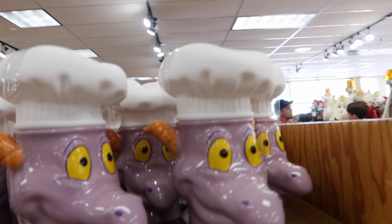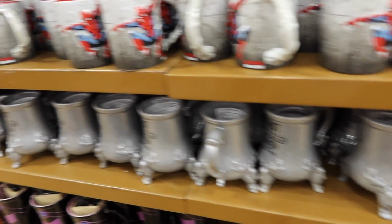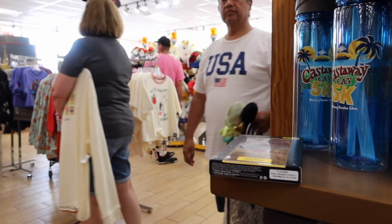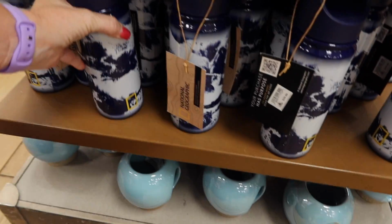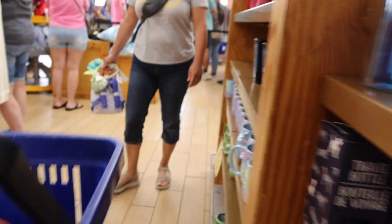Figment's back. How much is Figment this time? $9.99. Sorry. Oh, sorry. They're so looking. National Geographic bottle. Well, I need to go look for props for this.